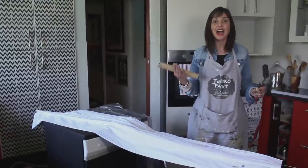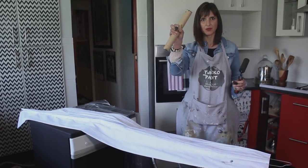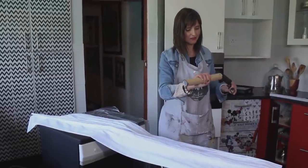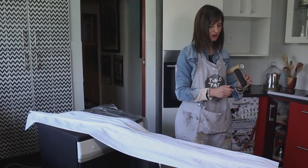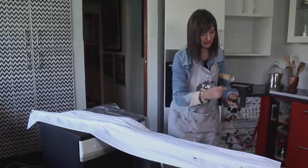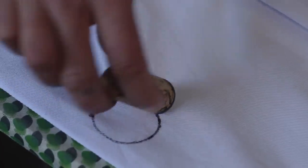We are going to design our own Tjhoko and Mickey Mouse fabric with an old kitchen towel roll and a wine cork. So what I'm going to do is I'm going to paint some Tjhoko Paint matte black with a foam roller on my roll, press, and then use my wine cork and design my own Mickey Mouse ears. And very soon, Liz will have Mickey Mouse fabric and a blind hanging in her kitchen.